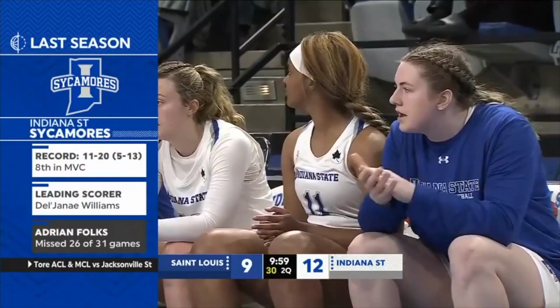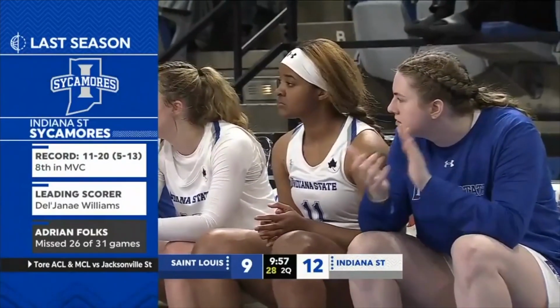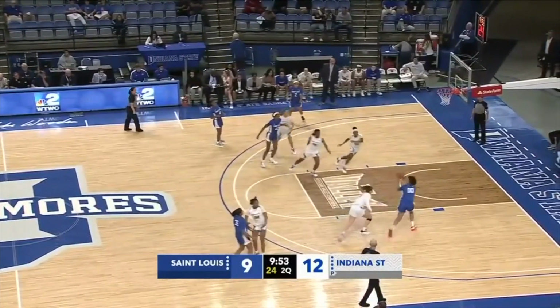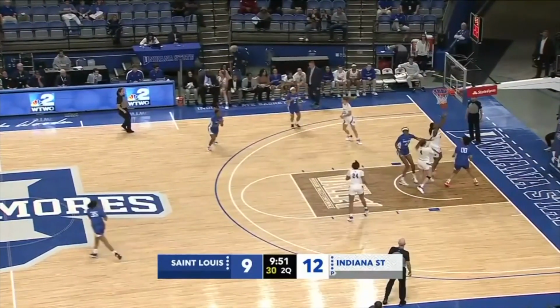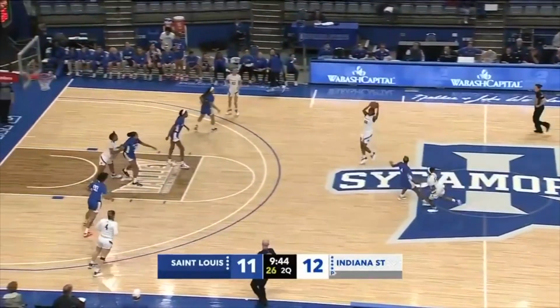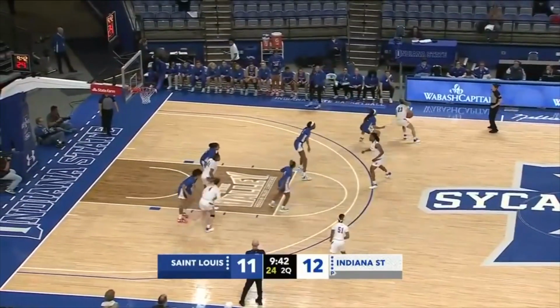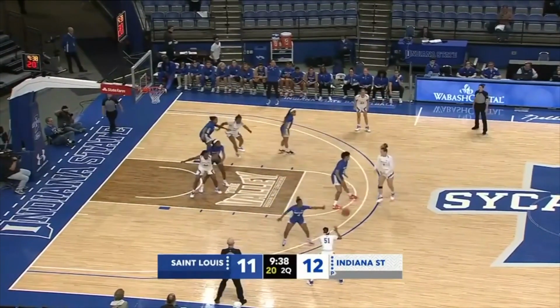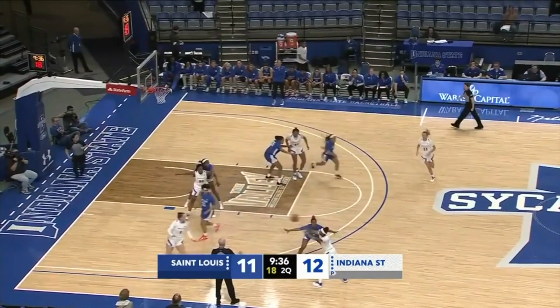Drastic improvement from the last season in Coach Chillinger's first year, adding 6 more wins. Deljanae Williams, the leading scorer for this team, all-conference honorable mention. And a fantastic move as she's able to get her team within 1. That's what they need to do with her. She's a playmaker out there. A little give and go. They need to see her drive to the hoop, not just take those three-point shots from the outside.